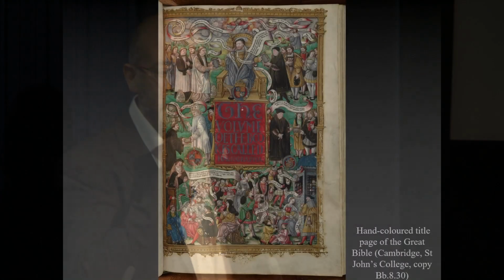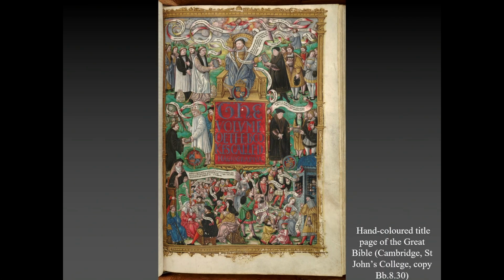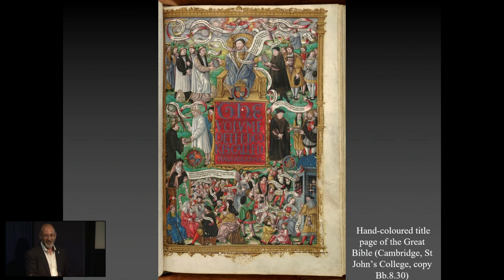And looking at it through the prism of the 1543 legislation, the title page of the Great Bible suddenly gets a stronger meaning. Because what you see here, and I'm going to talk about it more tomorrow, is Henry distributing Bibles assisted by Cranmer on Henry's right and Cromwell on his left, and the Bible trickles down, reaching the parish on the lower register. But as noted by Margaret Aston, the parishioners in the lower register don't have any physical Bibles. They just listen to the word of God from the pulpit. So this became a self-fulfilling prophecy.